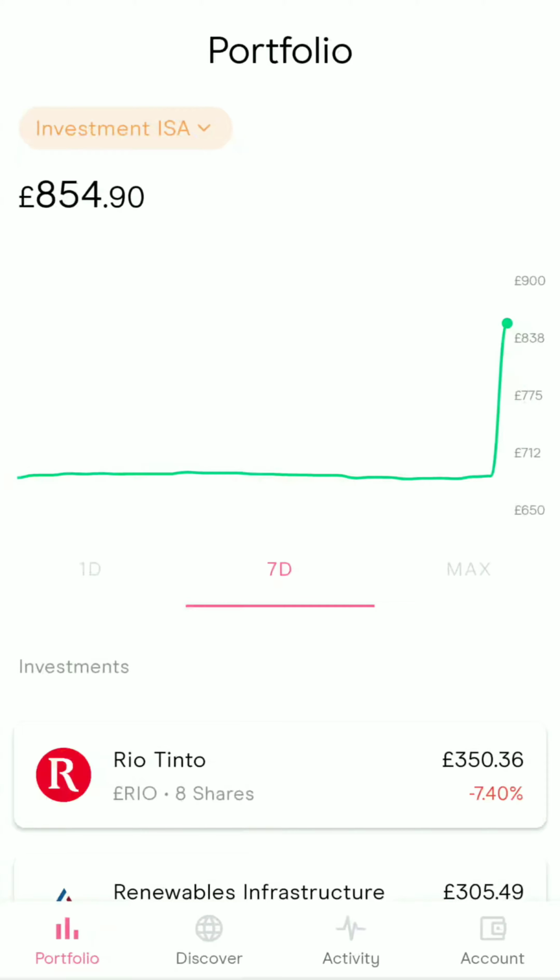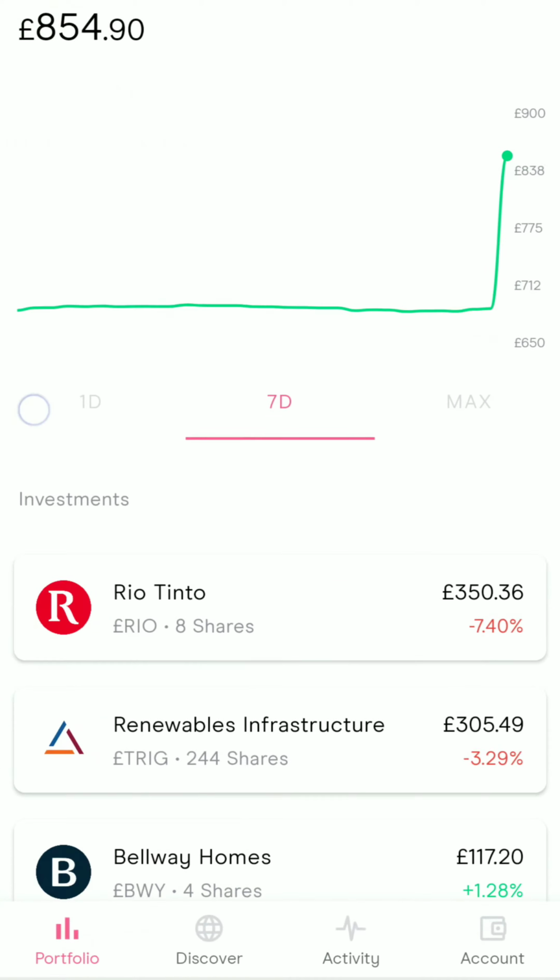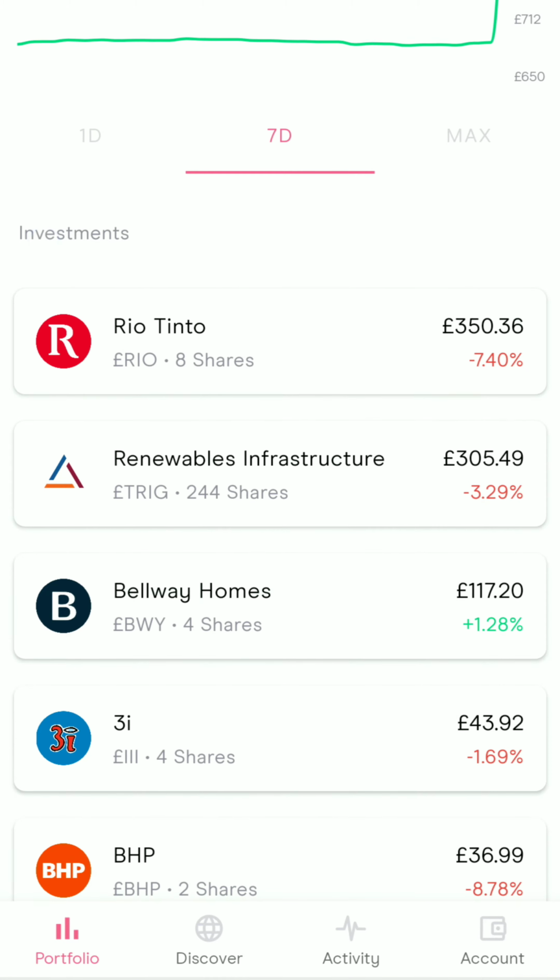So to give you an overview of last week, as we all know, this past week has seen a number of stocks fall in value, and my portfolio unfortunately is no exception. The biggest drop in value for me, as you can see here, is Rio Tinto. Rio Tinto is effectively falling about 7.4%. So I used that opportunity. In fact, I saw that as a benefit, as a plus.